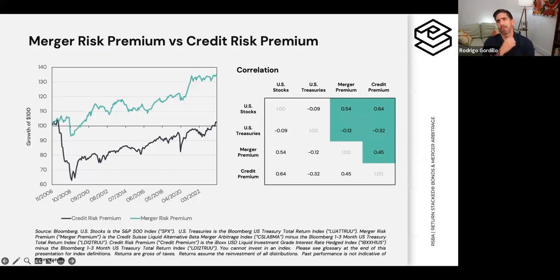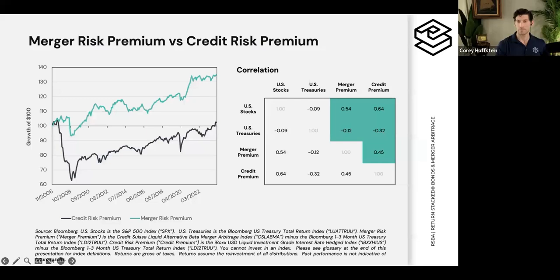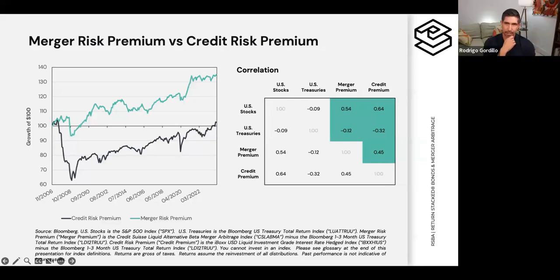We're being asked, just kind of broadly speaking, how does this merger arbitrage implementation compare to other merger arbitrage funds in the market today? Any thoughts on that? I mean, there's a lot to talk about there.